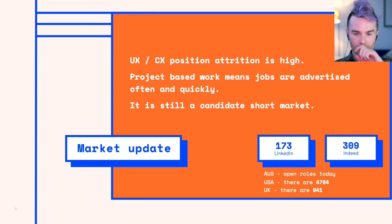But I just did a cursory look, and in Australia, and I'm sorry for everyone who's global, but Australia might be a nice litmus test because it's a medium-sized market. In Australia, just today, 173 UX positions were advertised on LinkedIn and 309 on Indeed. So that's a lot. And in the USA, there's 4,784 open positions. And in the UK, there's 941. So everyone in this room, everyone watching this webinar is able to apply for one of these jobs. And if we're all lucky, we won't even fill the quota. So just keep that in mind when we're thinking about the market.